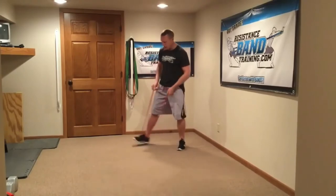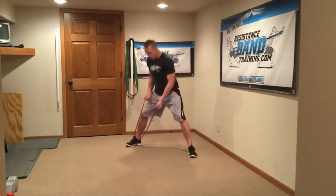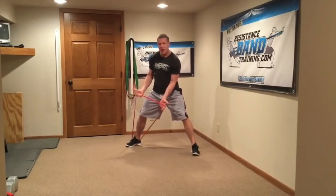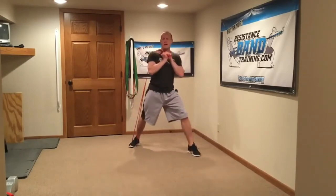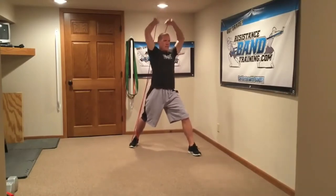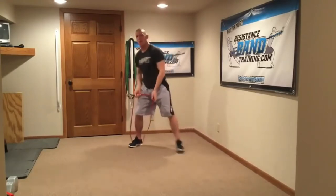From there, we're going right into triceps. Couple things you can do, but one way you can grip it, put your fingers through the band now, not your thumbs, bring it up to the shoulder. Set it on the shoulder when you're ready to go. It's just simply right there, pressing through. That is how you're going to do a tricep press.